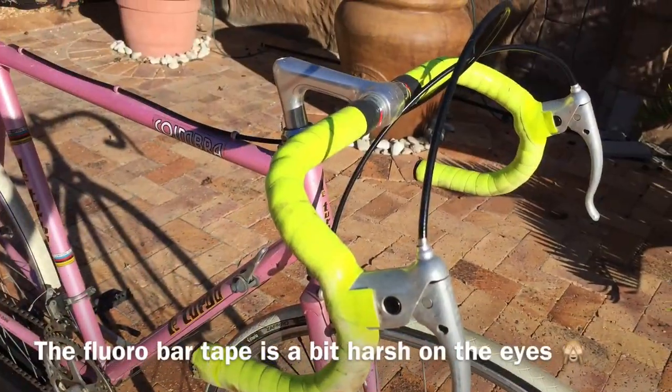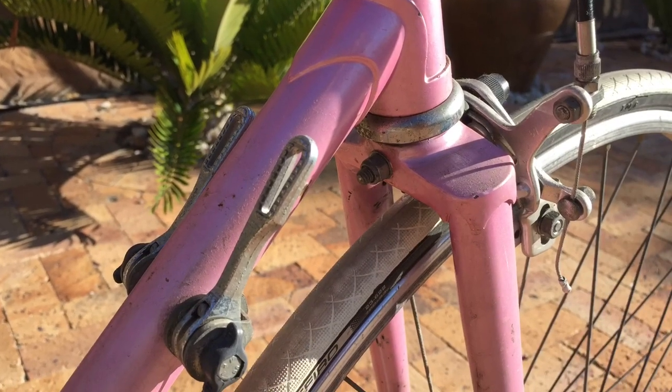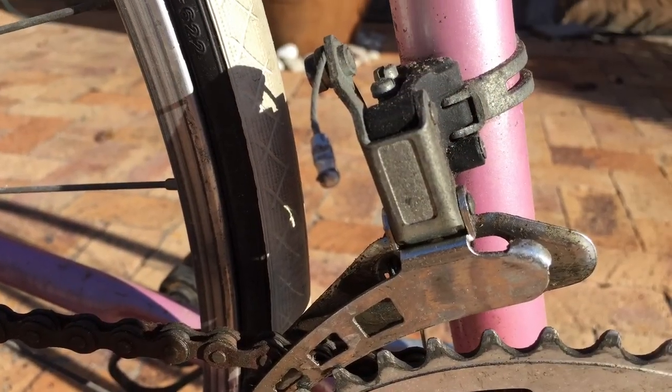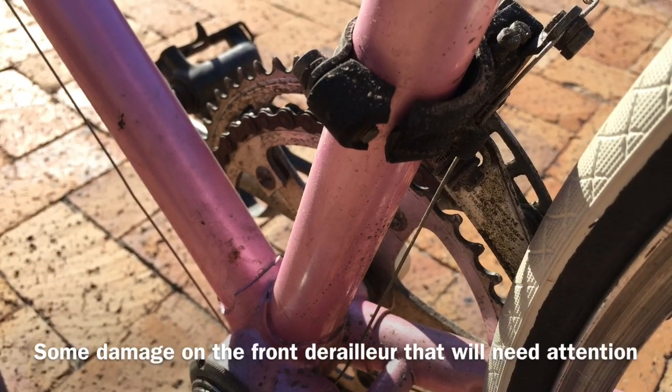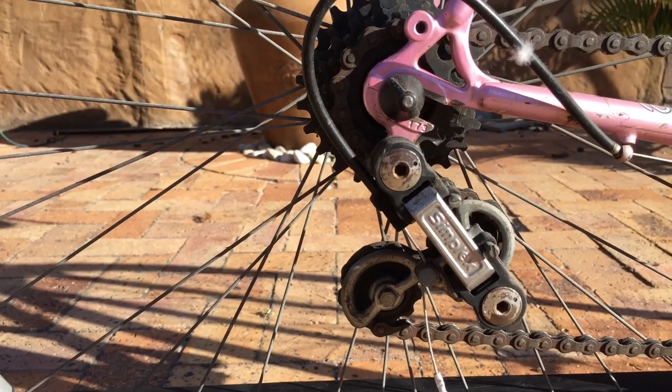In this video, I'm going to take you through the restoration of this little pink Le Turbo. With such a French sounding name like Le Turbo, one would be inclined to think that Le Turbos were manufactured in France. And while this is partly true, many of them were manufactured in South Africa as well.